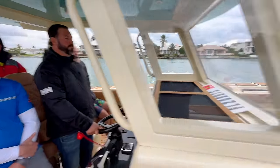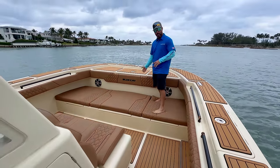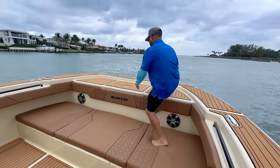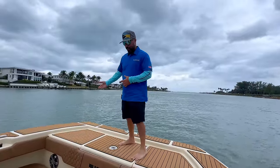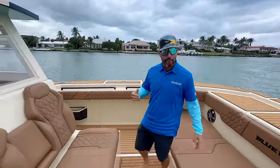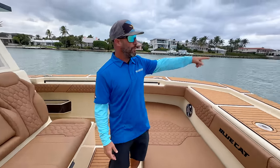And then you work your way up here, forward seat, cooler, and just look at this thing. It's a step up. You can take the upholstery out of the way. If you're gonna be fishing, you got storage throughout this entire thing, and you got a casting platform up here off the bow, perfect for throwing a cast net or sight fishing, whatever the heck you wanna do. But again, this is a 30-foot center console, absolutely massive, and we're gonna run through Jupiter Inlet.